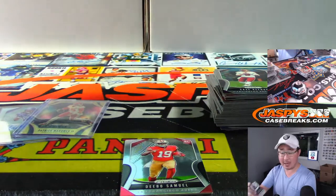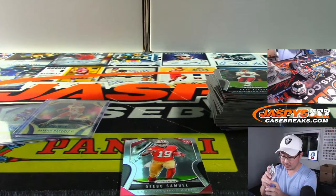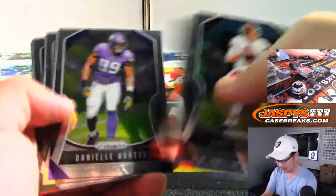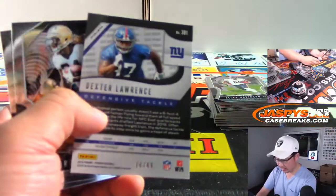Julian Love, NFC East. That will be for Bobby Bove. Julian Love autograph. Dexter Lawrence to 49.